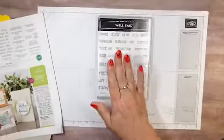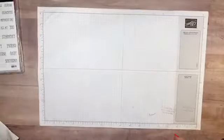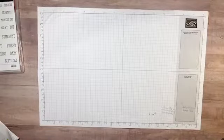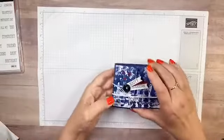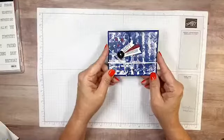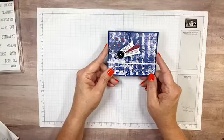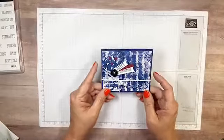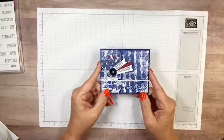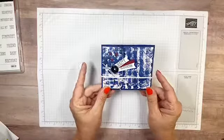Like I said, we're going to use this beauty here. Alrighty. We are going to make, sorry, I do this every week. I get choked up in here. We're going to make this fun little graduation gift, a wallet for any grad.